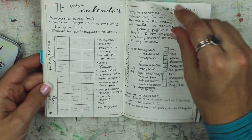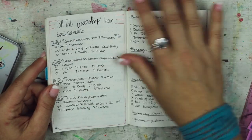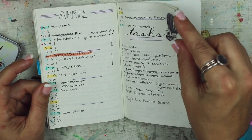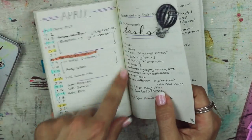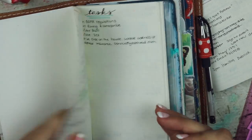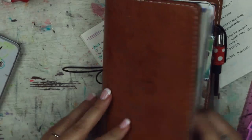Oh, here's a content calendar I was working on for Instagram, which I'm thinking about doing a class for. More week. Worship team stuff. And what I also would do is on my current month, I'd have this little balloon guy floating to help me turn to it faster. So I can actually transfer this to this one. And it really has a function. It has a function to easily get me to my month.